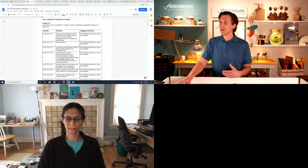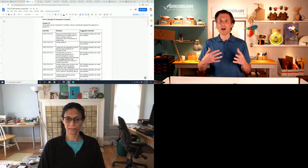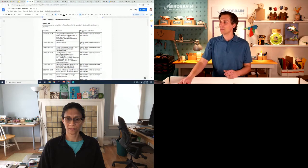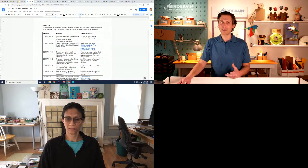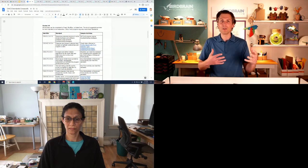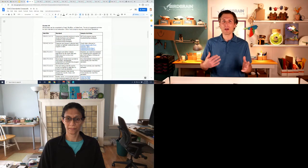In the case of K to 2, pretty much any Finch activity is going to meet these standards. But once you get to grades 3 to 5, and especially 6 to 8, I noticed that there are some standards that we can hit, but not with every activity. It's not just something that you learn automatically by using a robot. It may be something about a specific activity. So, organizing and presenting data to highlight relationships. Well, you can actually graph data with the Finch, and we have a couple of activities that do that. And you can analyze data. You can take the sensor data and do some analysis on that. And we have activities that show that. But it's not like you automatically do that regardless of what Finch activity you're doing.